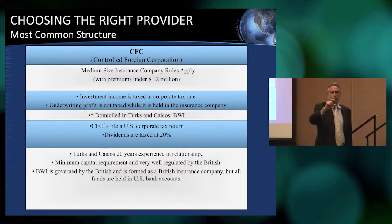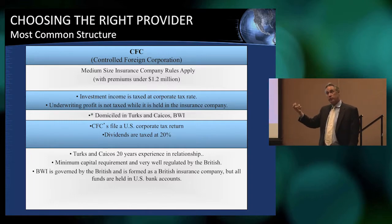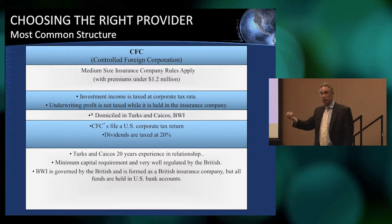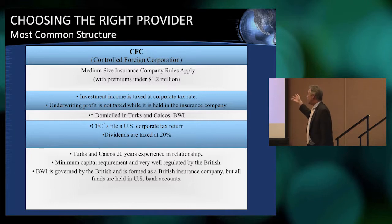Your provider should put the right appropriate program together with you. If you're larger than 1.2 million, then you're looking at a non-controlled foreign corp or multiple controlled foreign corps. I'm not going to get into detail. Your provider should have the expertise to know the best program for you. The nice thing about that is that underwriting income just stays there and grows in a tax-free environment.